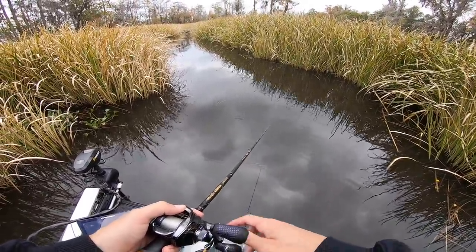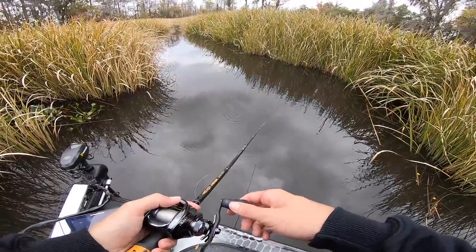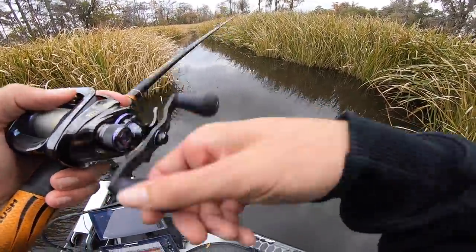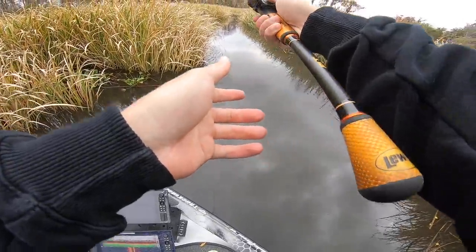Fishing's very slow right now, and I'm just waiting for this water to come out, because right now this high tide's really killing me. It can be difficult sometimes to catch these fish, and I want to get on some good big ones. I mean, that last fish right there was a good fish, but I want to get on some 4 and 5 pounders if I can.